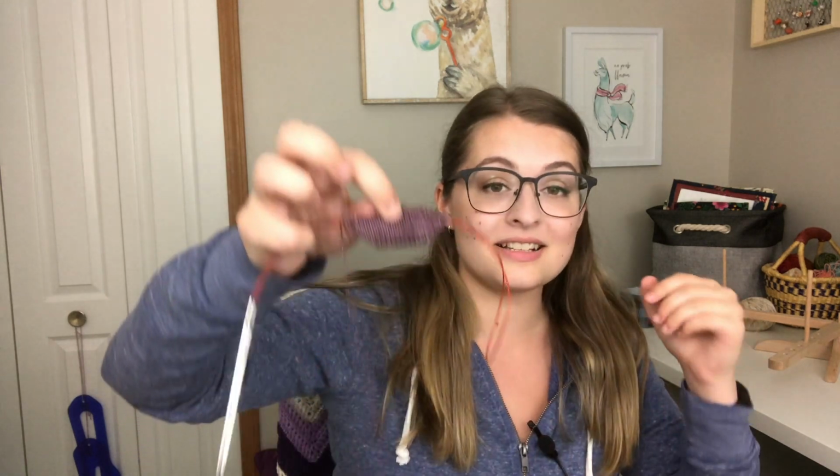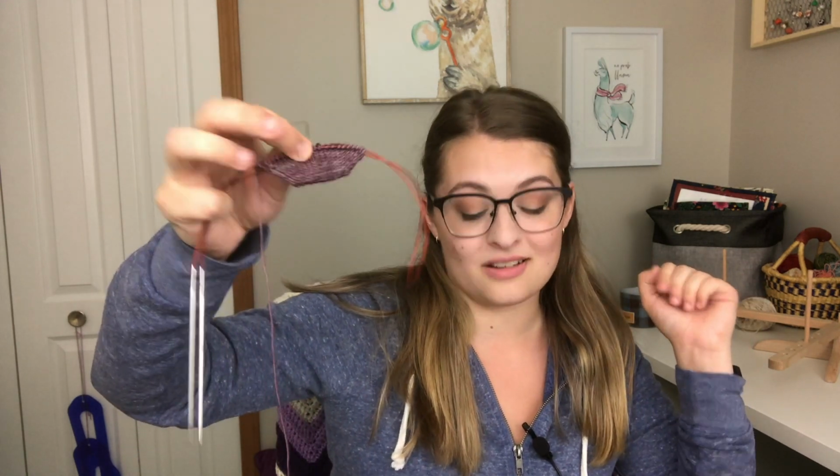I cast these on 2.25mm needles, a US 1, and as you can tell, I'm doing another toe-up pair of socks. So I will show you the yarn that I'm using. This is another sock set from Hey Sister Yarn Co. that I'm trying to use up and clear out of my stash.